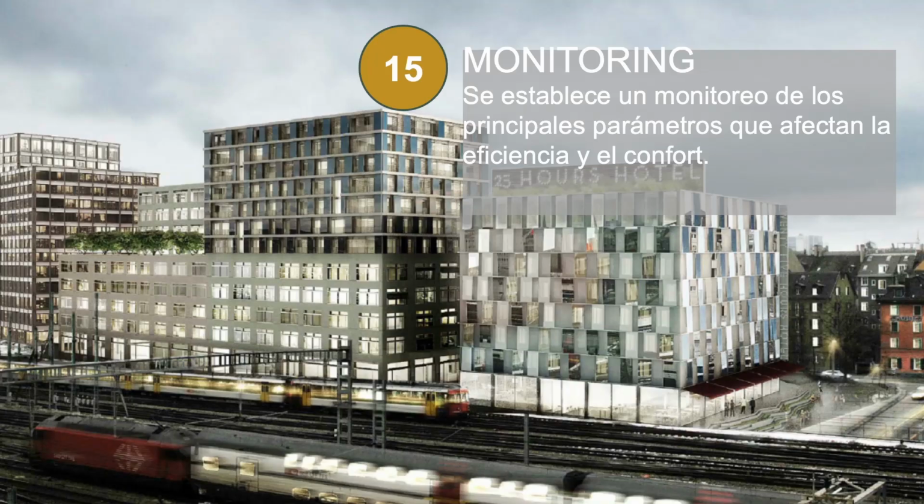The last principle I wanted to explain to you is monitoring, the 15th principle. This picture here shows an investment project by the Swiss railway company here in Zurich at the Europaallee, which was meant to be a lighthouse for sustainable buildings. It hosts a hotel, apartments for elderly people, and office spaces actually rented by Google, and also a commercial space and a cinema complex. This project was to set new benchmarks as a lighthouse in sustainable buildings.